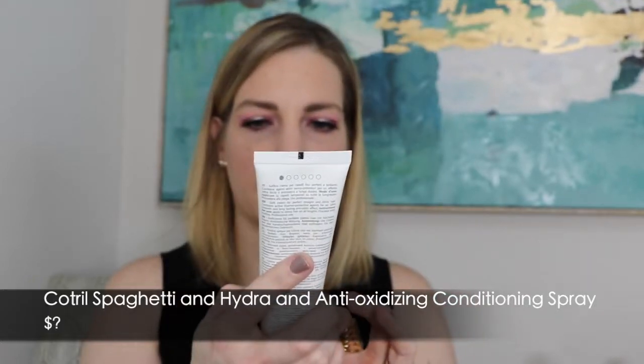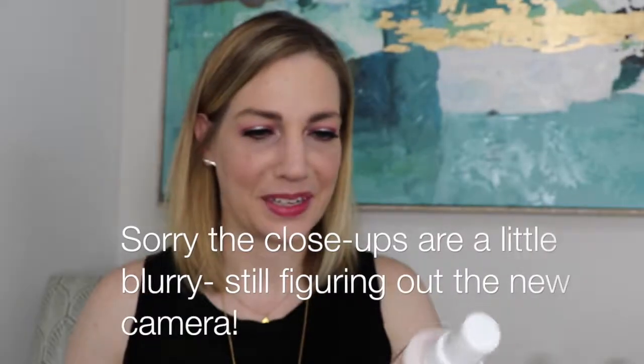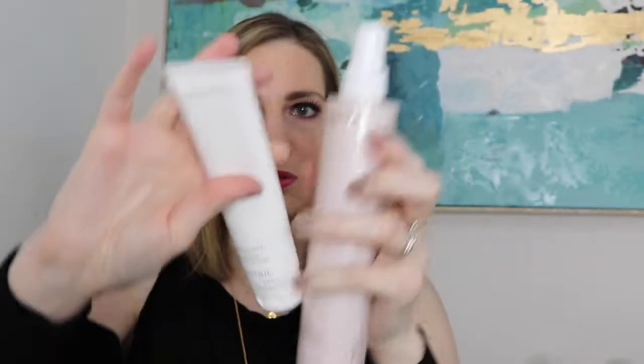And this is their spaghetti. Is that what it's called? Spaghetti no rinse smoothing cream. Is that right? Oh, that's random. And then this is their Hydra Leave-In Hydrating and Antioxidizing Spray. And so these are both obviously full-size products, and so that's really nice. I might start actually using this one a little bit because I like having a spray after I get out of the shower, just so I have something that protects my hair a little bit against the heat. And then I might use this for when I'm doing straightening days when I don't want a lot of flyaways. So yeah, it's nice to have.